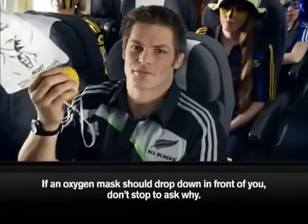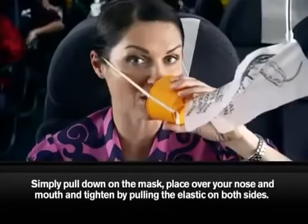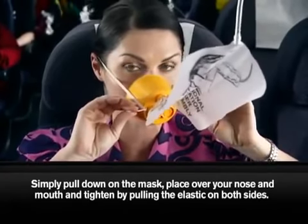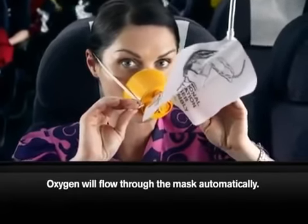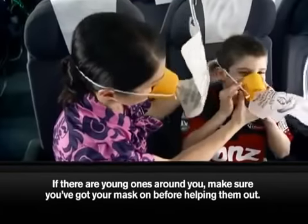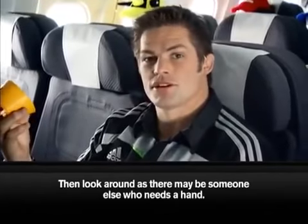If an oxygen mask should drop down in front of you, don't stop to ask why. Simply pull down on the mask, place over your nose and mouth, and tighten by pulling the elastic on both sides. Oxygen will flow through the mask automatically. If there are young ones around you, make sure you get your mask on before helping them out. Then look around, as there may be someone else who needs a hand.